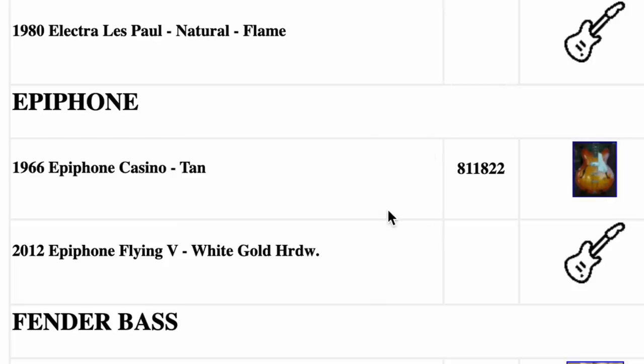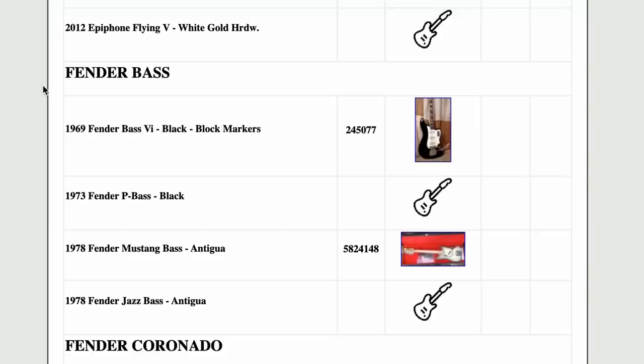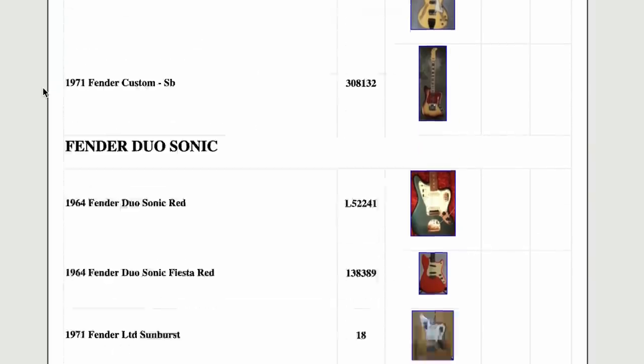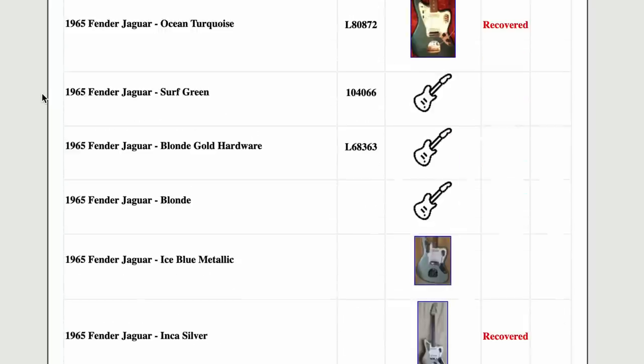Because when you post a serial number online, occasionally vintage dealer shops, before they buy something, they'll search it up to make sure it wasn't stolen. So if nothing else, some pro advice for ya. But good luck to Robby. I hope you find these guitars. I'm on the lookout, but honestly, most of these aren't in my general wheelhouse, so I probably won't be the best help, since they're pretty much all vintage Fenders.